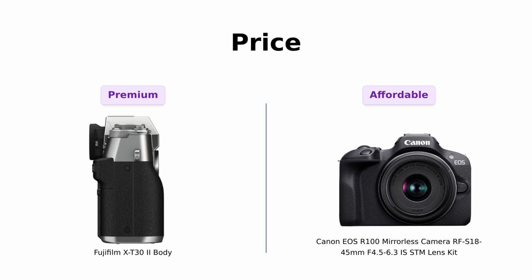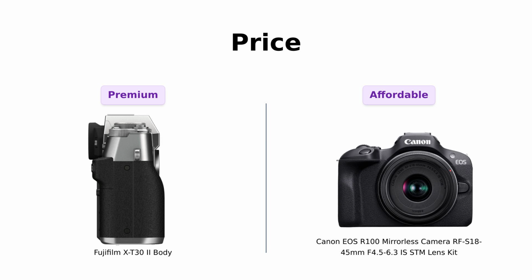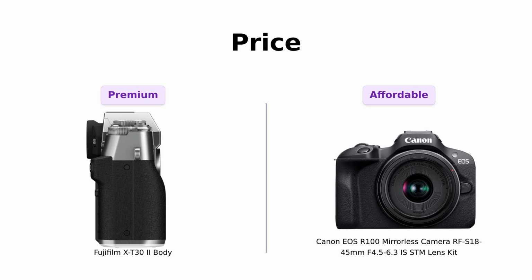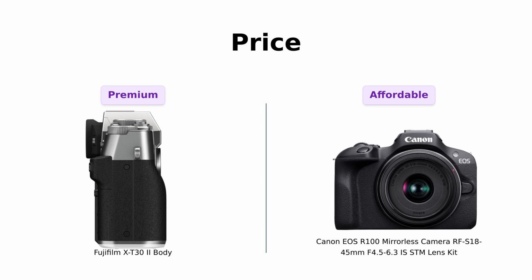And now, the moment of truth, the price. The Fujifilm X-T32 is $899, while the Canon EOS R100 is a much more wallet-friendly $599. Many reviewers recommend the R100 for its affordability and value for beginners, especially for those just starting in photography. However, some have suggested investing in better lenses separately to maximize its potential.